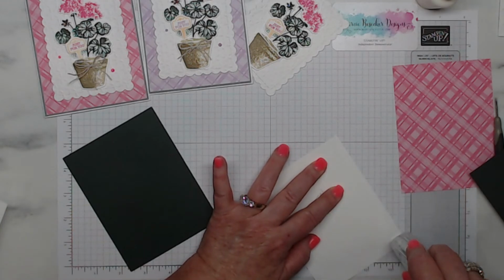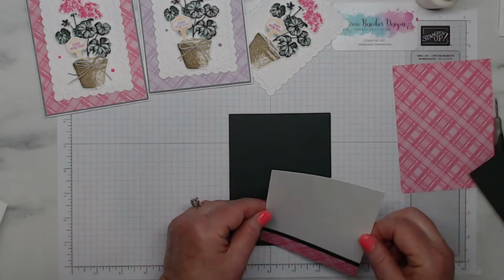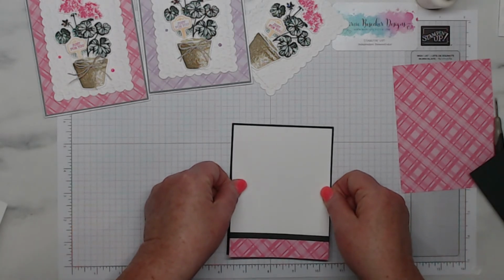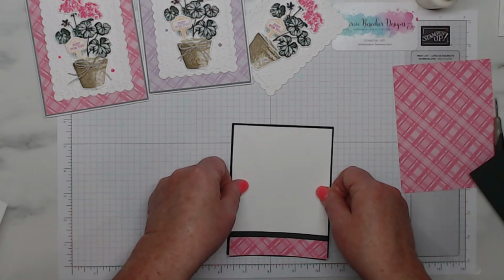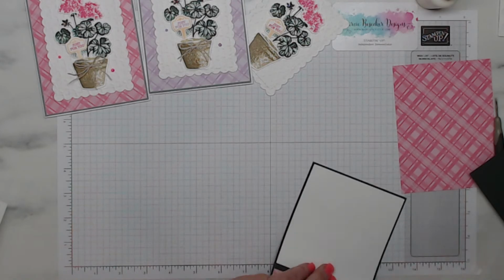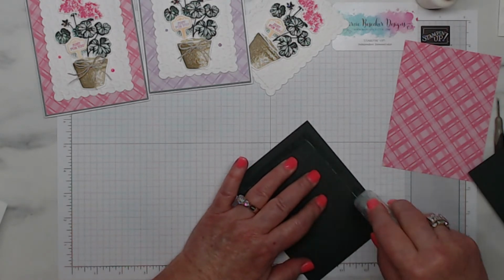So I'm going to just take it off. I will not waste my paper and do another piece of white paper, because that's just crazy. I'd rather just cut this down a sliver and nobody will even know. It's our secret. All right, so there we go. So now we'll put this on the inside.